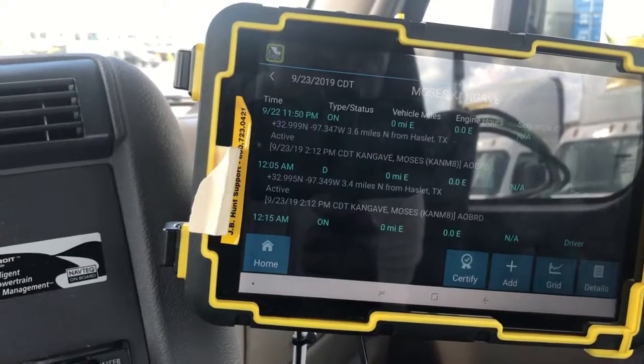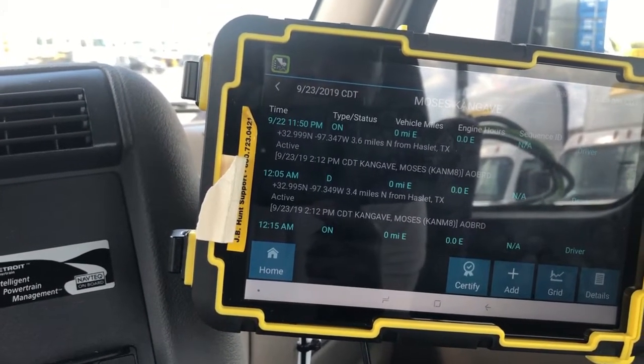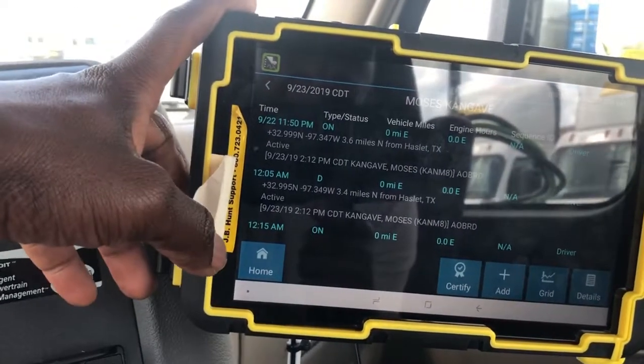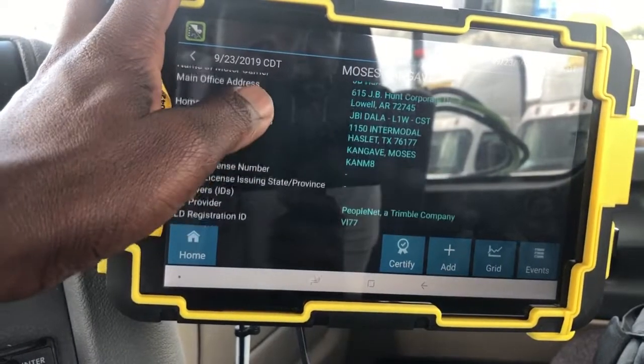And events, what is this? I think it just shows probably me coming on duty and all that stuff. Details.